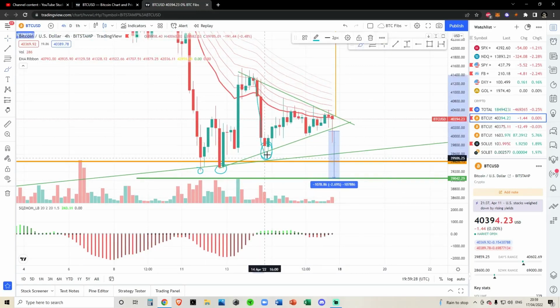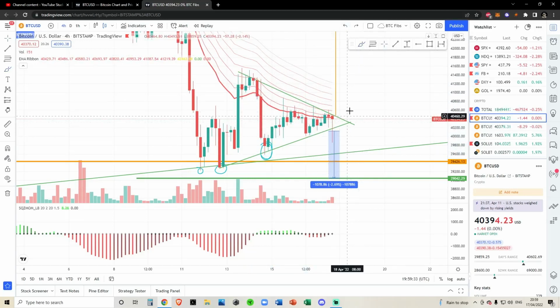And also, we've got a nice little W forming here, potential W. It would be nice to see a breakout before we confirm this. So yeah, that's really all I've got for you for Bitcoin today.